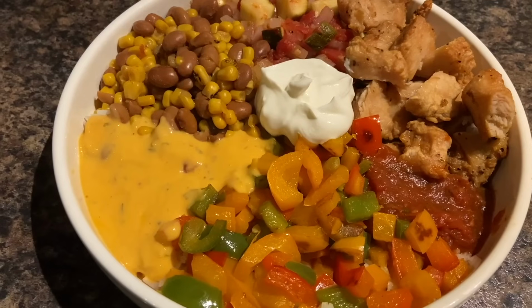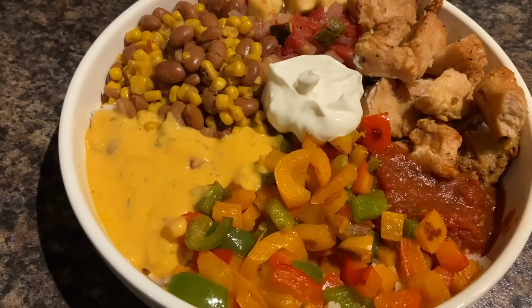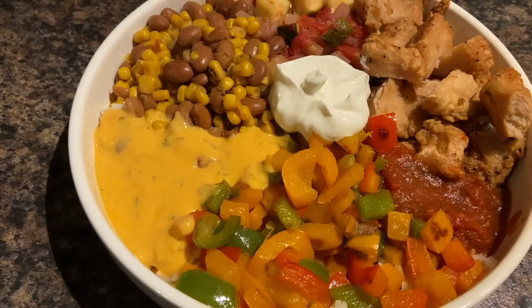I even do the bean and corn mixture ahead of time a lot so that it's just ready to add to meals.